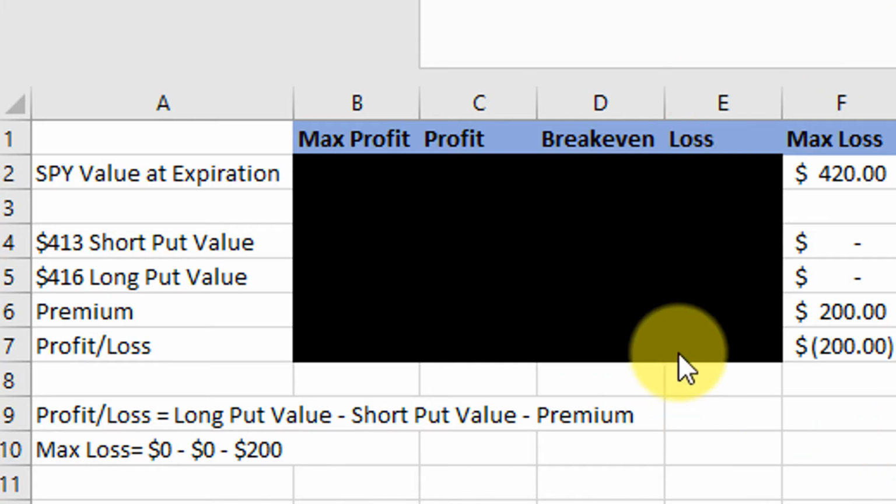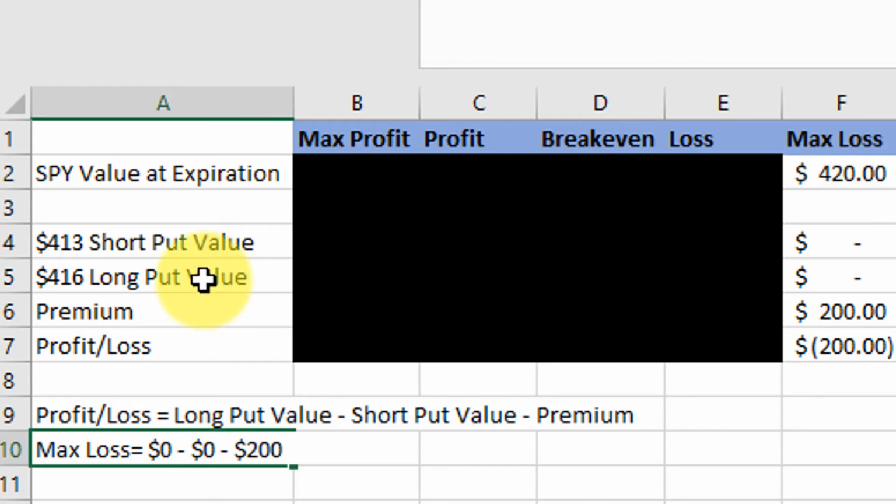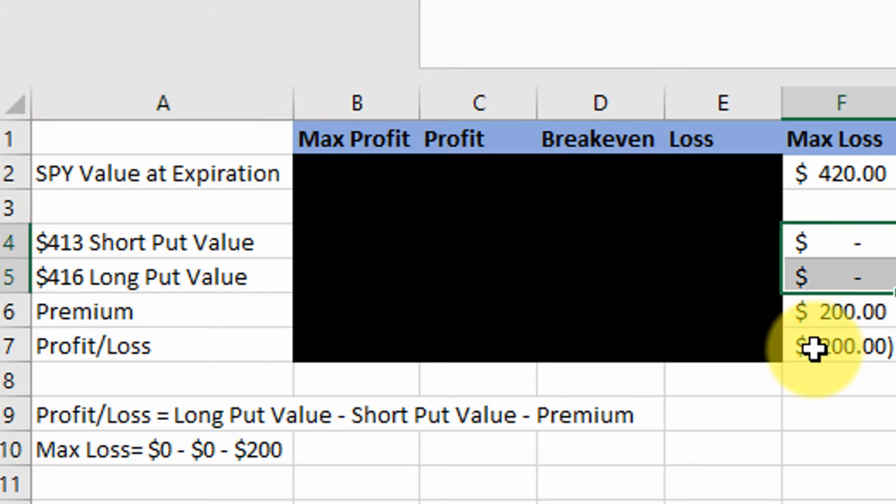Lastly, we got the max loss, which no one likes to see, but it's important to understand. Essentially, any price that's over the long put strike is going to be a max loser because neither of the puts will have any value at the end of expiration. So 0 minus the premium that you ended up paying, 200, for a max loss of minus $200.